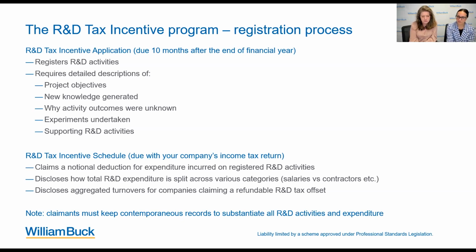The notice of registration includes an innovation number, which is how the R&D expenditure will be connected to the registered activities when you lodge your income tax return. The R&D expenditure itself is disclosed in a separate document called the R&D schedule. This allocates the company's R&D spend across different categories, such as salaries, contractors, decline in value of assets, etc., and discloses the company's turnover. The innovation number received from Oz Industry must be included in this document to tie the expenditure back to the registered activities. The document is then submitted with the company's income tax return.